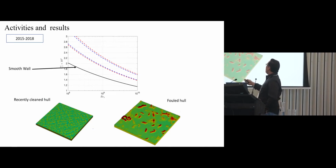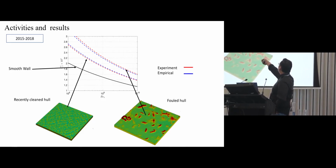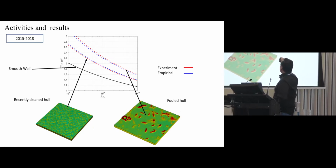That's a smooth wall. The lower one is the recently cleaned hull. The top one is the fouled hull. Red is the wind tunnel experiment. Blue is the empirical. Not too bad. I calculate about 2 to 3% error.